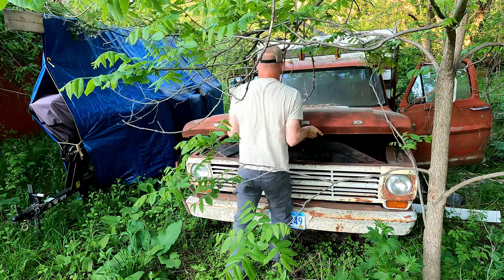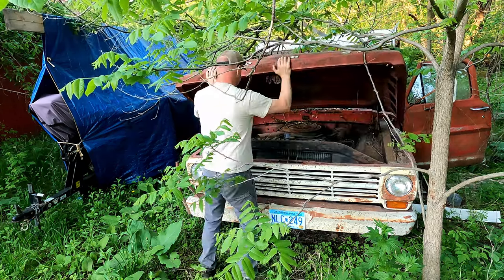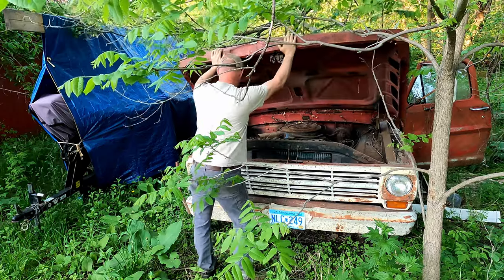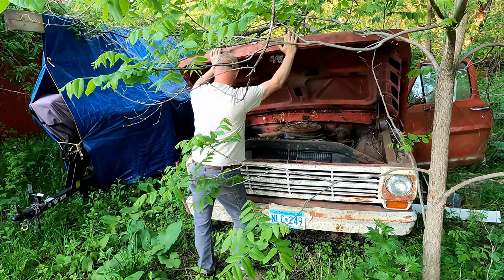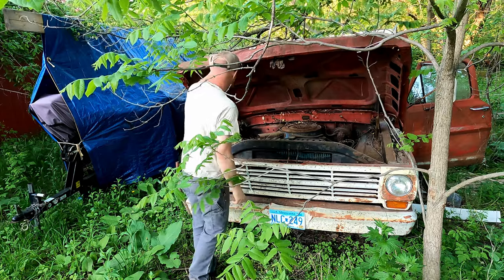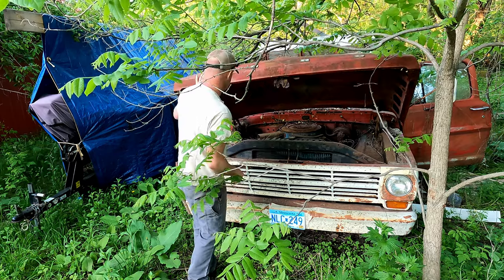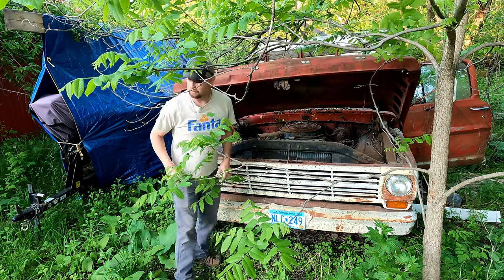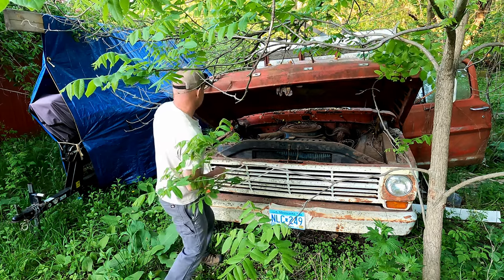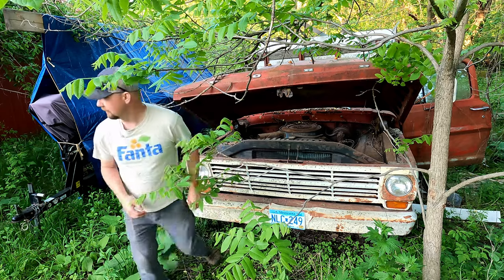All right, let's see if we can get in here. Feels like it's popped. Oh dear. Holy catfish. The engine looks just like I remember. That inner fender, however, does not. That has gone south for the winter. I'm gonna need a 2x4 or something. Just hold on there. Just, holy cow, how do I remedy that?